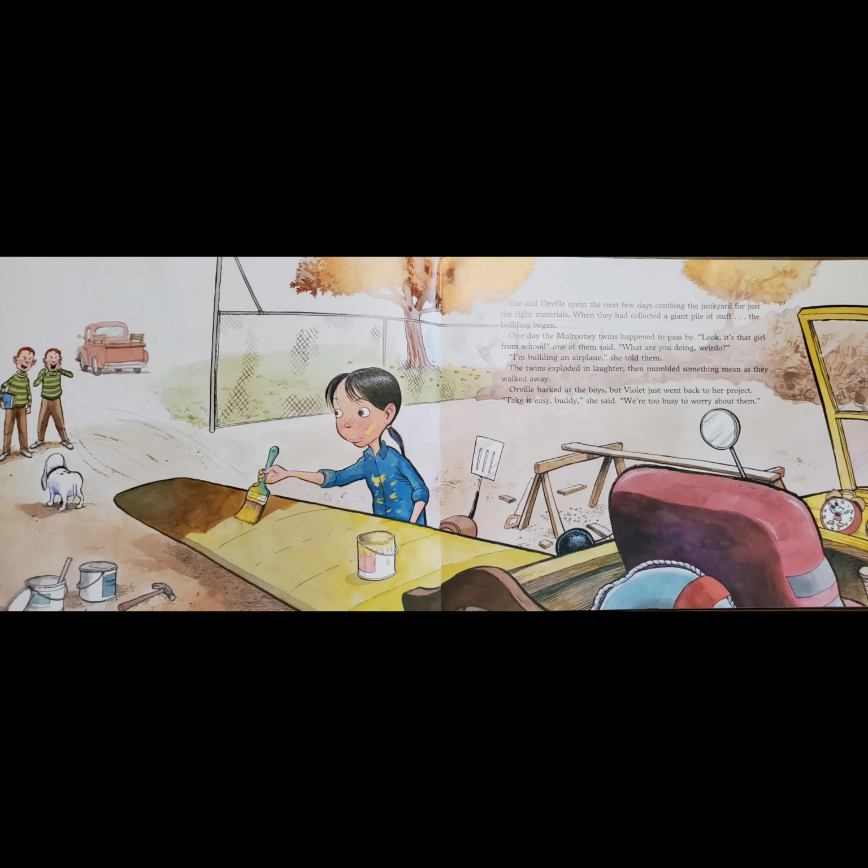One day the Mulroney twins happened to pass by. "Look, it's that girl from school," one of them said. "What are you doing, weirdo?" "I'm building an airplane," she told them. The twins exploded in laughter, then mumbled something mean as they walked away. Orville barked at the boys, but Violet just went back to her project. "Take it easy, buddy," she said. "We are too busy to worry about them."